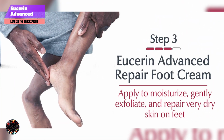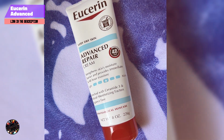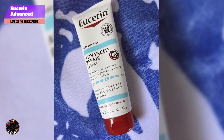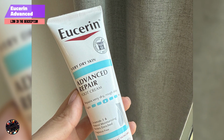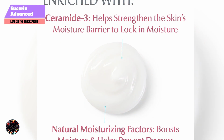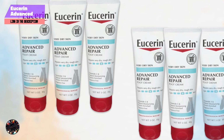Usability: this foot cream has a thick, rich consistency but absorbs quickly, leaving no greasy residue behind. It's fragrance-free, which makes it a great option for people with sensitive skin or fragrance allergies. The 3 ounces tube is easy to use and travel-friendly, and the concentrated formula means a little goes a long way. It's gentle yet effective, providing long-lasting relief from dryness and cracking.